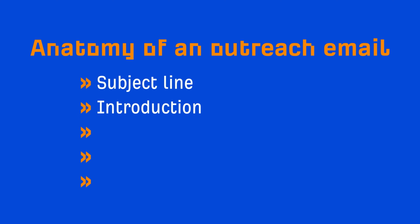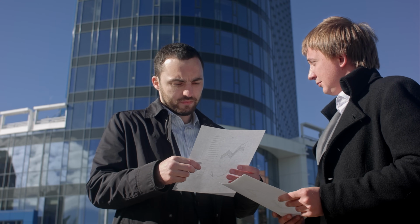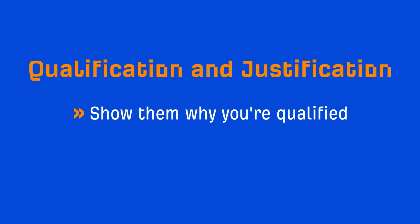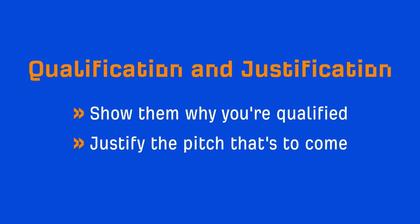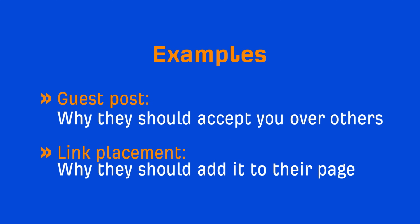The next part of the email is qualification and justification. Simply asking someone for a favor and expecting them to see a mutual benefit is naive. You need to show them why you're qualified and justify the pitch that we'll get to in a second. For example, if you're contacting someone to guest post, then explain why they should accept your post over potentially hundreds of other submissions. If you're asking them to add your link to a page on their site, give them an actual good reason why they should.